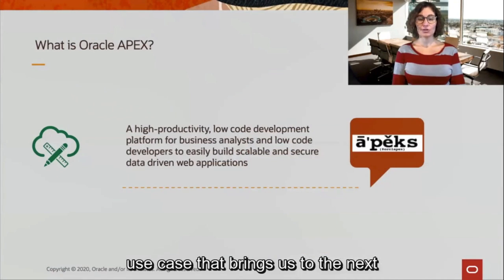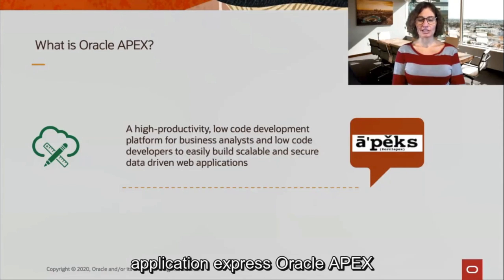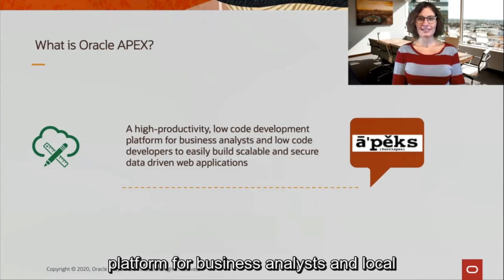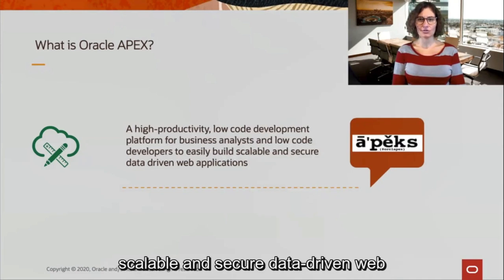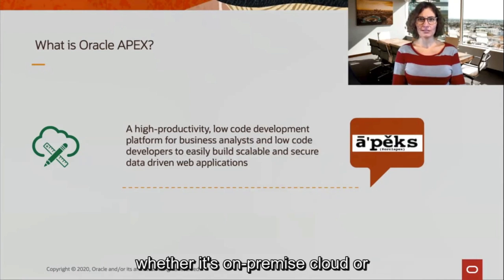That brings us to the next point, the low-code development technology that we will use to create these departmental or mission-critical applications: Application Express. Oracle Apex definition: a high-productivity, low-code development platform for business analysts and low-code developers to easily build scalable and secure data-driven web applications. Oracle Apex runs anywhere that Oracle database runs, whether it's on-premise, cloud, or anywhere else.